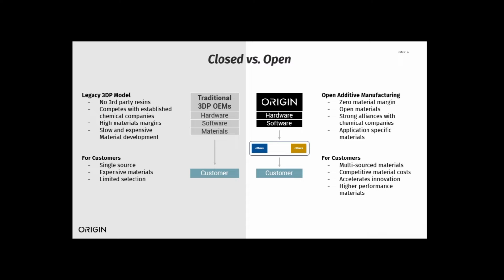We believe that companies should own their competencies, right? So we recognize that we can really be experts in the hardware and software space and provide technologies to these material companies. And we also recognize that these material companies have pieces of equipment or reactors that existed for dozens, if not hundreds of years, that are as expensive as the valuation of most of the 3D printing OEMs out there today. So competing with them to make production quality and production price resins is really not feasible for the industry. So what we do to align ourselves with them is taking zero margin on materials, and we're working to foster strong relationships with those partners and become the preferred development platform for our material partners.